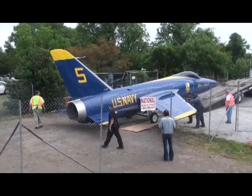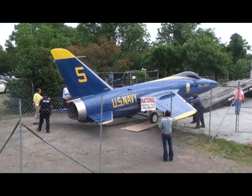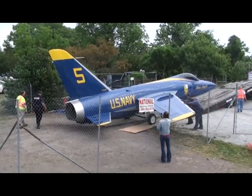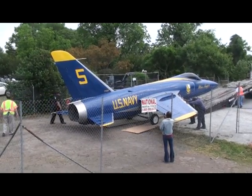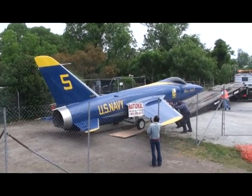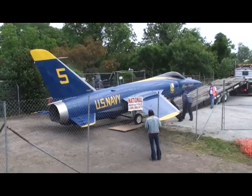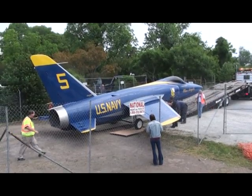You see Fire Chief Astor making sure that it is a good fit. And as it gets closer, a little hand power is going to be needed here. That's right. Can't have everything done by machine these days.